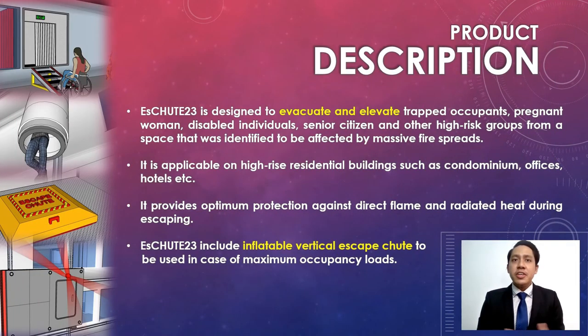The Advanced Fire Evacuation Model, namely ASTUTE 23, is designed to evacuate and elevate high-risk groups consisting of pregnant women, disabled individuals, senior citizens, and trapped occupants that may not be able to use staircases during fire outbreaks. This product is applicable in many types of buildings, including condominiums, apartments, flats, hotels, and many more.